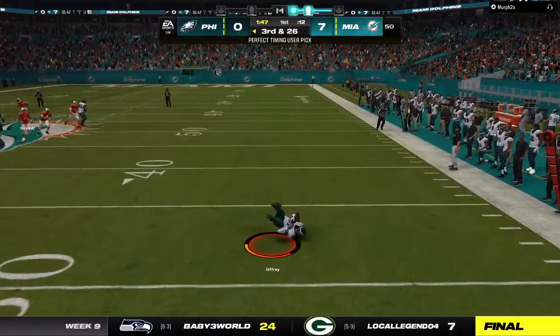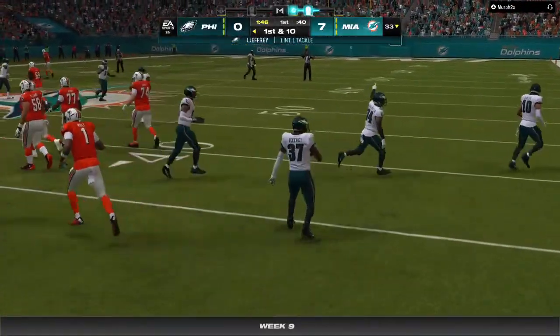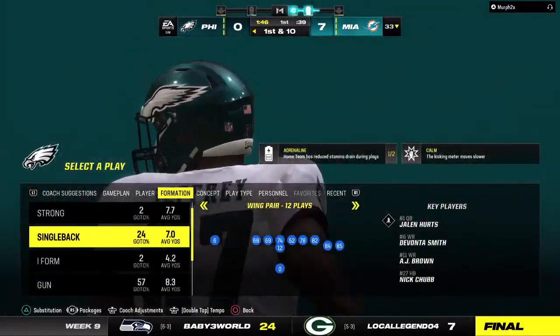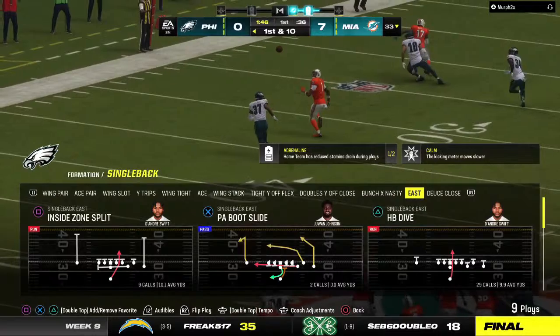Oh, he rifles one, and that's going to be intercepted. And the Eagles are going to take possession here at their own 33. Bear in mind they had 2 interceptions last week, but that was in 4 quarters. They've got 2 here in the 1st quarter alone.